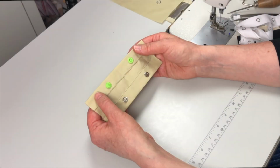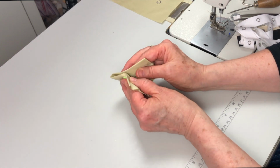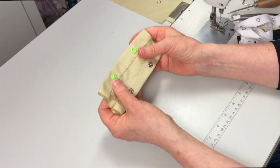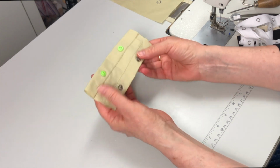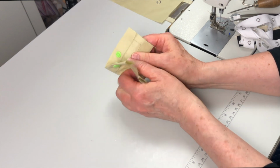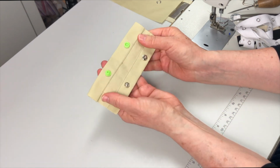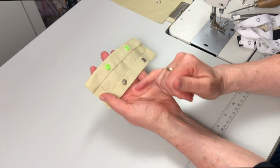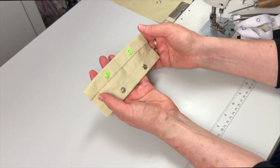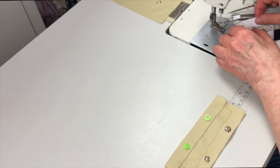So now we can compare the different types of snap fasteners. We have the plastic. You can see it's a little bit clumsy to undo. I've sewn on a metal snap fastener here, which I find a bit cleaner and easier to work with. And also, they can be repaired if something gets damaged, where it's much more difficult to repair a plastic snap.